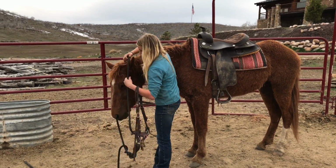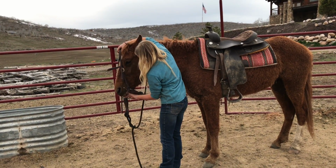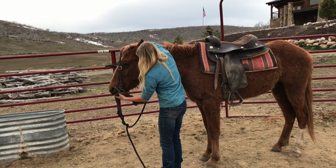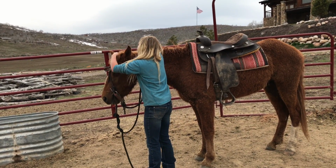He will lower his head when you bridle him. He'll take the bit willingly. Here I accidentally tried to shove the chin strap into his mouth. He didn't freak out or anything, he just waited for me to fix it before he took the bit.